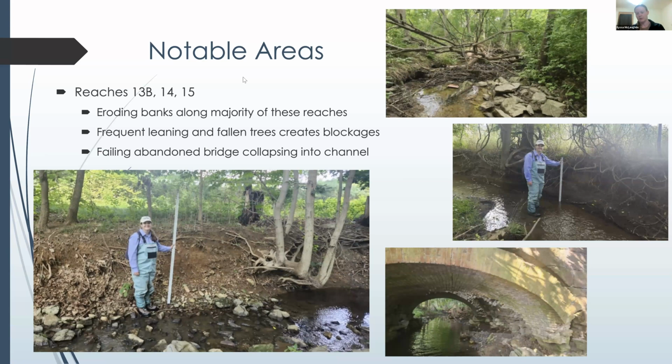And then the middle picture on the right, you can see an outer bend that also has some erosion around the roots. And then the picture on the very bottom right is an abandoned bridge. I think it's an old railroad bridge, it's made of brick and stone, and it's currently collapsing into the stream. So if that continues, obviously it's going to create a pretty significant blockage. So we took some pictures and made some notes of that as well.